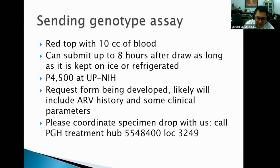And that's the phone number over there for Sagip, actually, so we can coordinate the specimen drops. And we also have a way to receive it from the provinces right now. I think we're getting samples from Chongwa and even from Davao. So if some of the provincial hubs want to send to us, we can work that out as well.